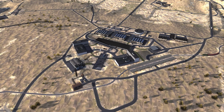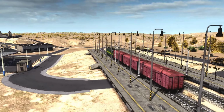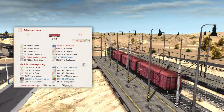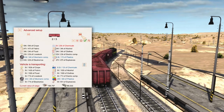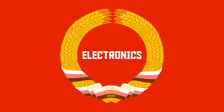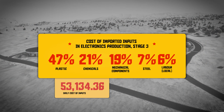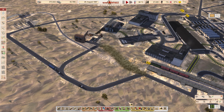Plus, importing 3 types of goods to feed 5 factories of 2 different kinds in a single train is a finicky affair, so could we just upgrade these factories a bit and make them work a lot better? And it's about time we ask this, because of course we can. And although plastics are the biggest cost item of the electronics combine, it's the mechanical components that pique my interest first, because of how easy of an addition that factory is.